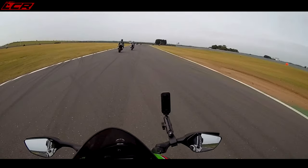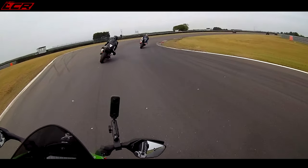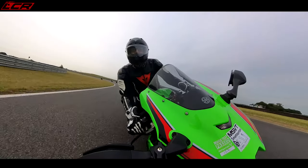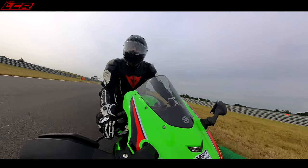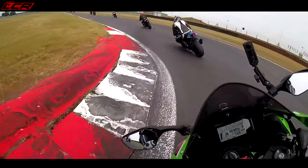The biggest thing you notice jumping on this bike is just how smooth the engine is. It is so smooth. It's like my H2, it's the same. I don't know if they stick an extra balancing shaft in their straight fours compared to a lot of other manufacturers, but yeah, it's just super smooth, this engine. There's no buzzing through the bars. No buzzing at all.